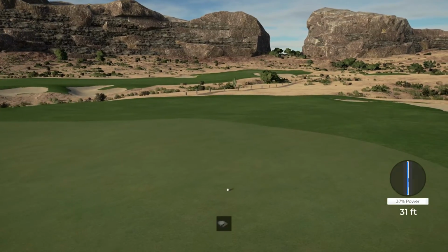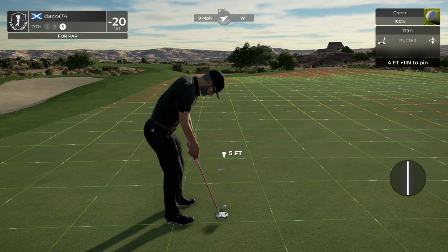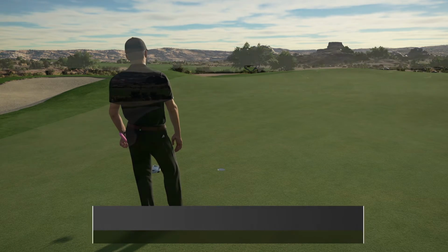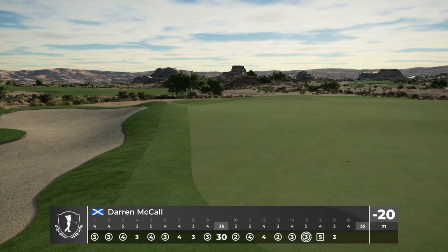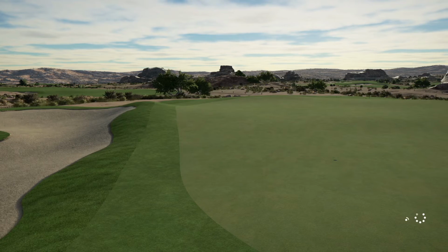Oh boy. 4 feet left. This one's tracking. Nice little stroke in there for par. And after that hole, you will stay at 20 under par. Not too bad.